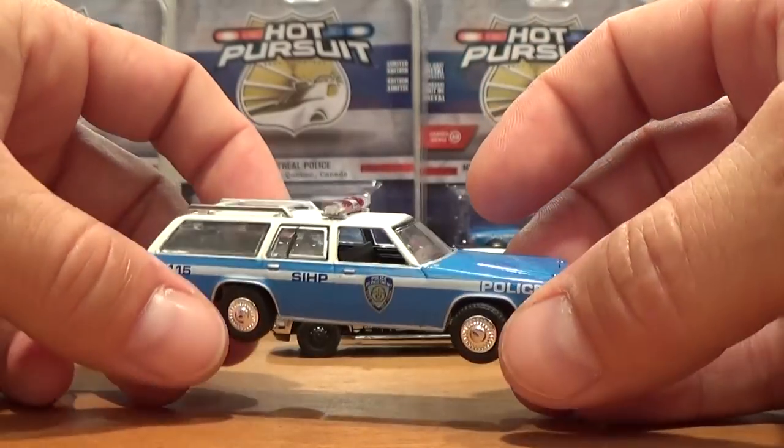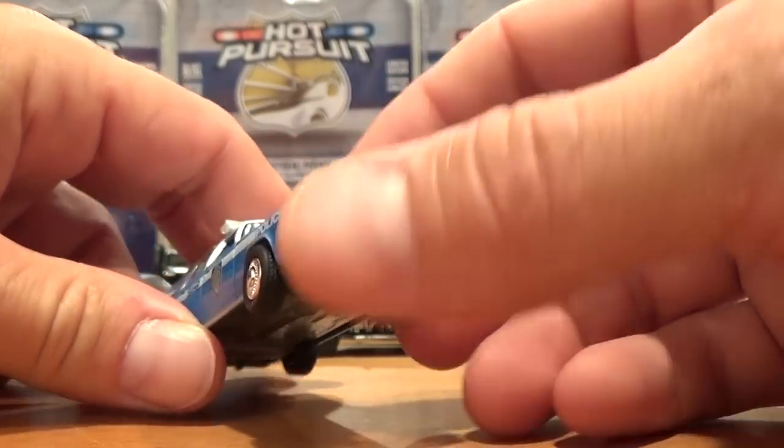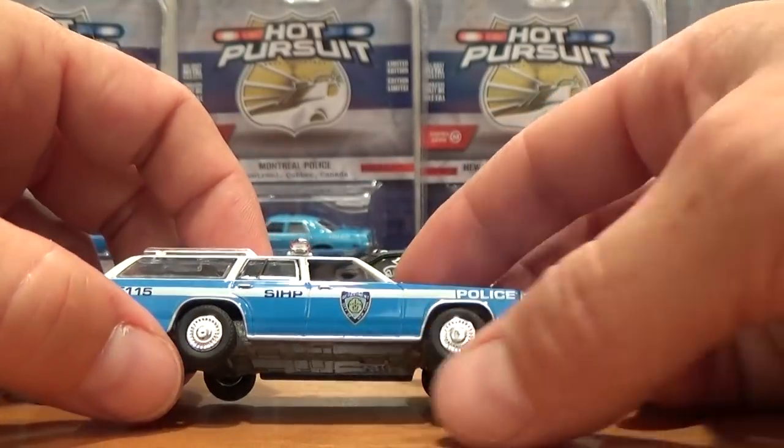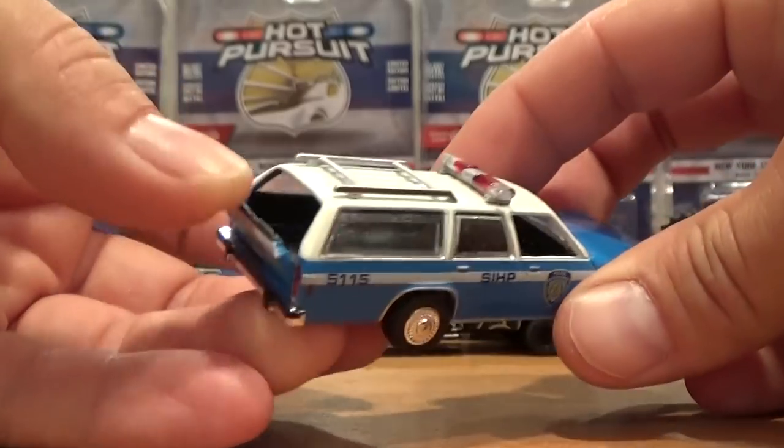Here we have an awesome wagon. This is probably the newest station wagon, or, well, maybe not. They've released the station wagon in many different paint jobs so far over the last couple months. You got the drop-down tailgate.